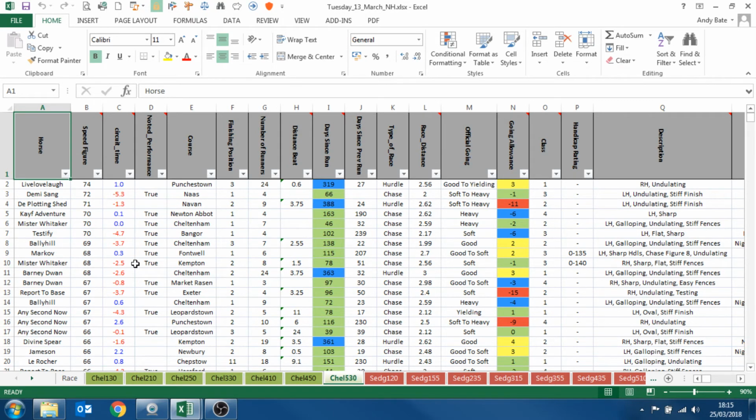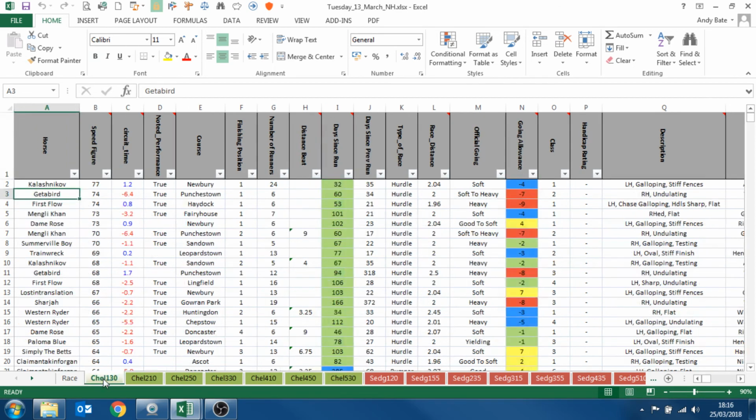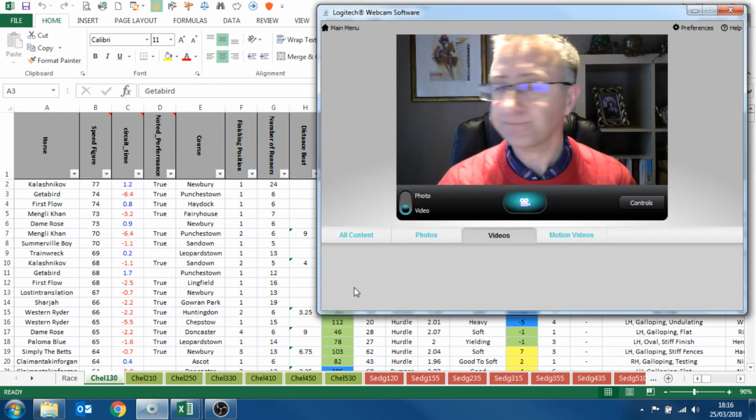He'd also run well here at Kempton the time before, when he recorded another good speed figure of 68, minus 2.5 in comparison to Mike Bite, and that also added up to him having a huge chance in the final race at the festival on day one. So there you go, there's my two selections and the reasons behind how I came about those selections. Mr. Whitaker in that final race, and Somerville Boy in the first race.